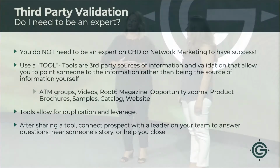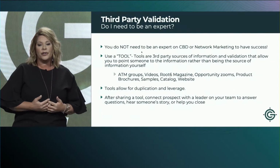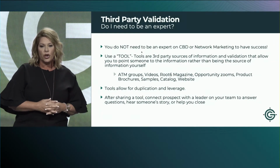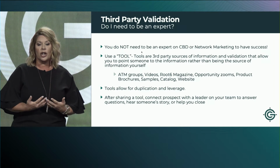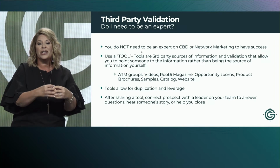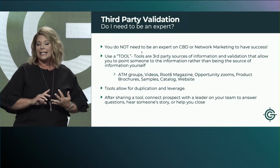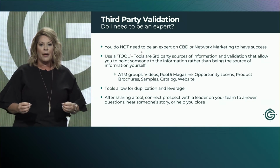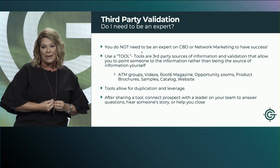So, third-party validation. This is one of the great things about Green Compass. You do not need to be an expert on CBD or an expert in network marketing. It's really a process of using third-party tools. When we talk about tools, they're a way to create and get the information out to your prospects and to your contacts without you having to know everything, without you having to be the commercial. You just need to get the commercial in front of them. So we give you these tools so that the information gets out there, it's consistent, it's complete, and it tells everything that needs to be told about Green Compass with either the press of play or something as simple as just adding them into a social media group.